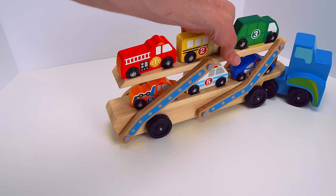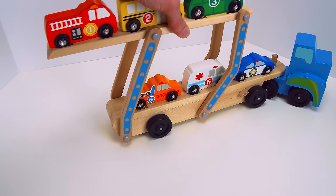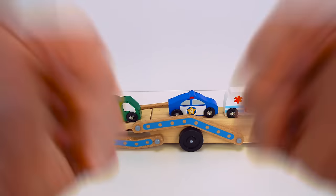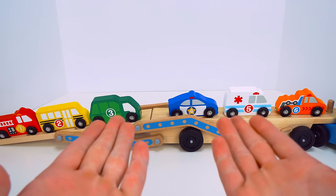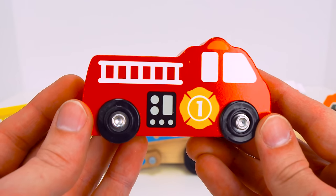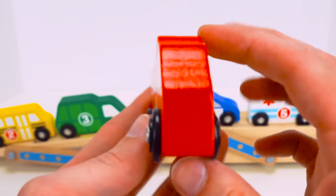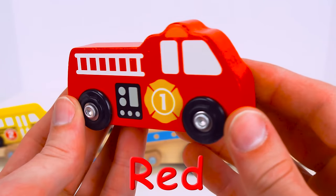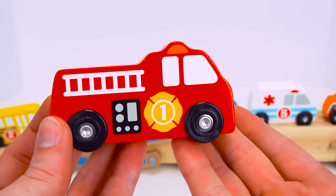Here goes the trailer. Beep, beep, beep, beep, beep. Great job. Now let's drive each car off of the trailer. First we have the number 1 fire truck. It is red. What a cool color. Fire trucks help put out fires.